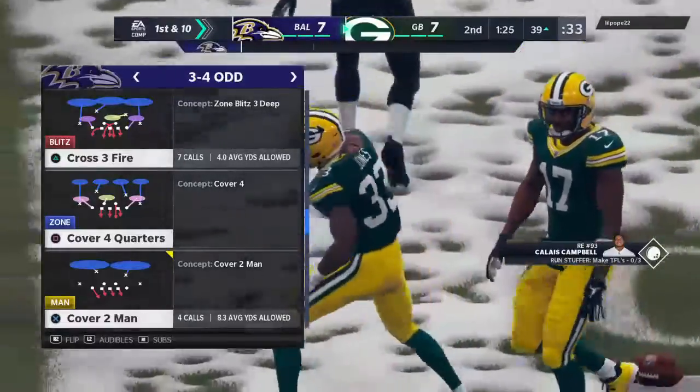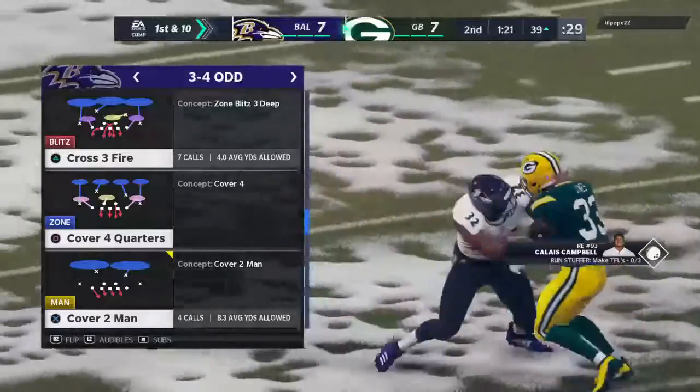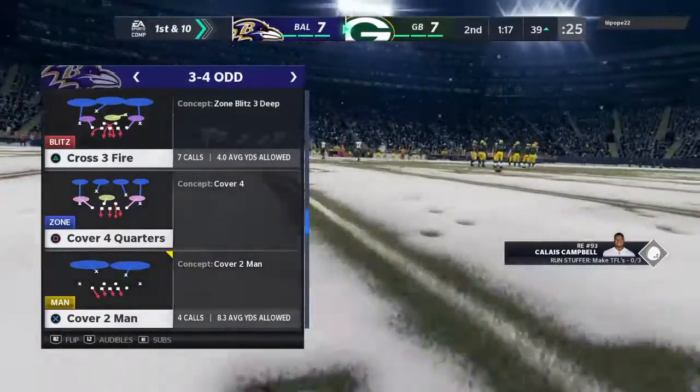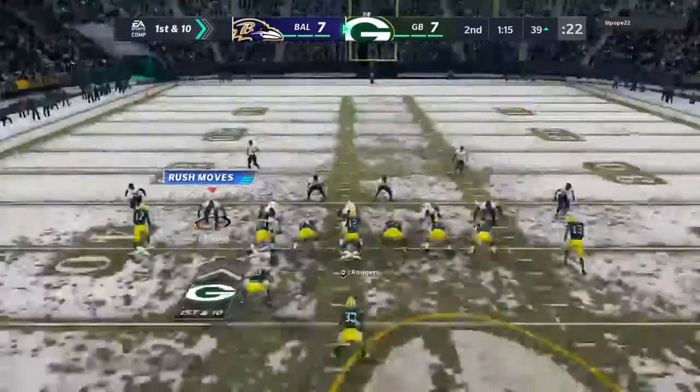Yeah, once more, strong running, excellent blocking at the point of attack. They've got a nice little drive brewing right here. After the run by Jones, here's 1st and 10.